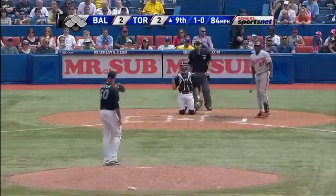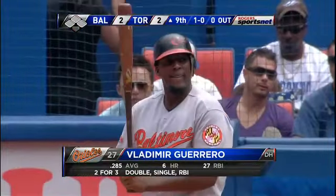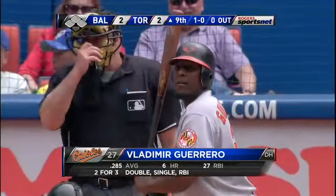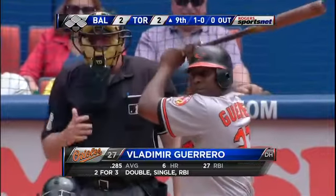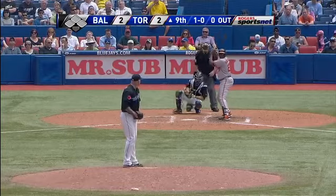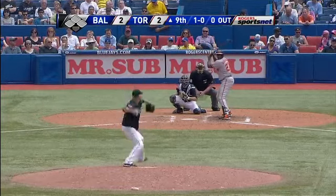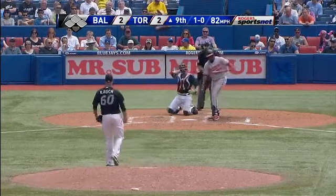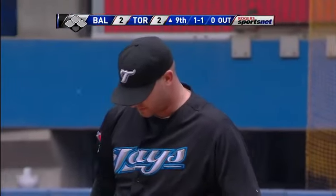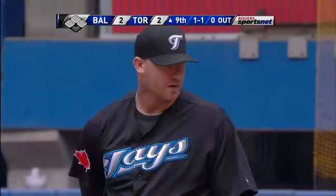And first pitch cutter just off the plate outside. Guerrero 2-for-3 this afternoon. Drove in a run in the 6th inning. One of those 7 walks came in this series. Got a leadoff walk in the 8th inning ahead of Matt Wieters' 6th home run. But he's all about swinging. Wherever it is, if it's in this zip code, he's going to be swinging at it.